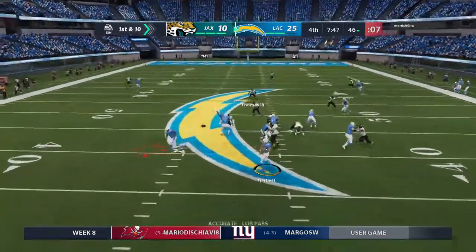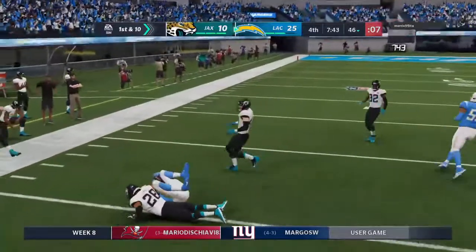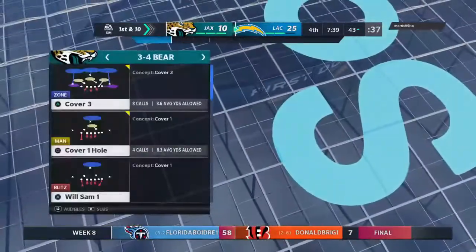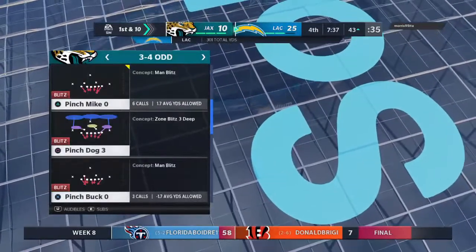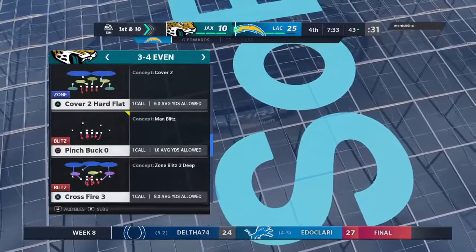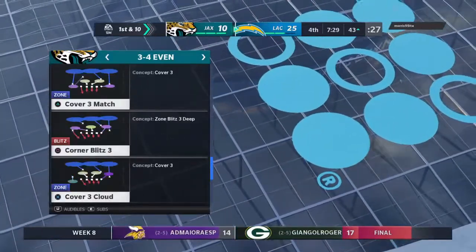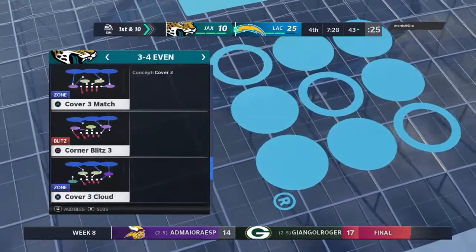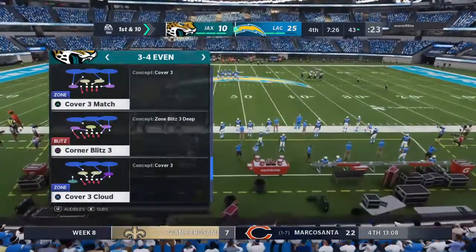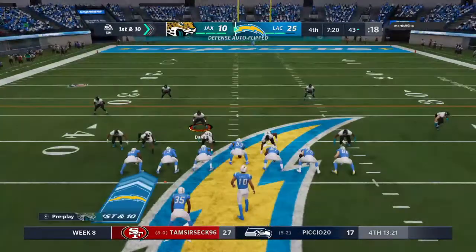On 1st and 10, Herbert. Now they set up the screen. That's complete. And he'll work it across midfield inside the 45. Another strong gain on the last 2 plays. They've moved it a combined 33 yards. And at the 43-yard line. Back-to-back good plays have them on the move on first down.